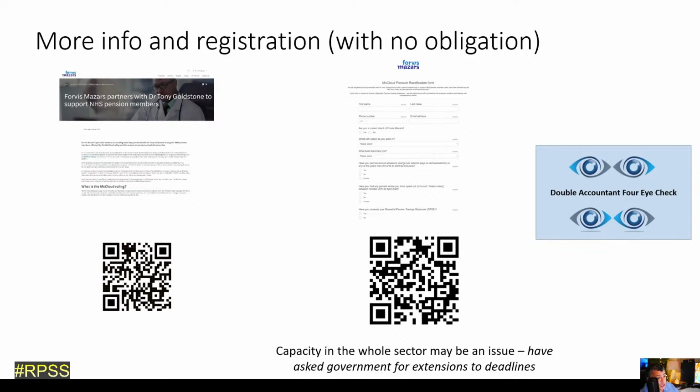So RPSSs will go to anyone that's ever had a pension saving statement. So if you have never had a pension saving statement, then you might not be getting an RPSS because you've never exceeded the annual allowance. But the easiest thing to do is just ping a line to the scheme and say, am I expected to get an RPSS or not? And they should be able to advise you.